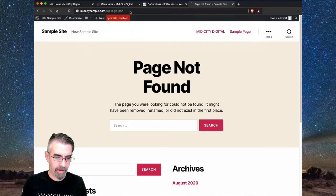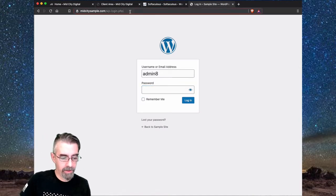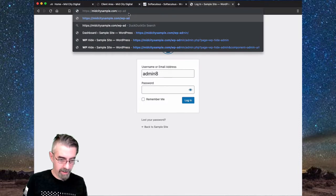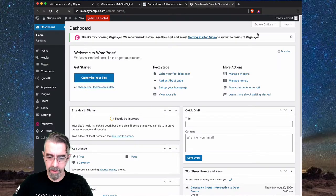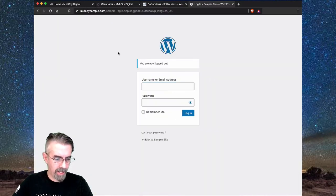wp-login.php. Okay, so now we need to go back in and block that right there. So that'll be the next step. But similarly, wp-admin. Let's see what this one does. I think the same thing with this one. Okay, for some reason it's like remembering me. I guess I got to clear my cache or something. But, that's strange. Let's log back out. I want to triple check this.